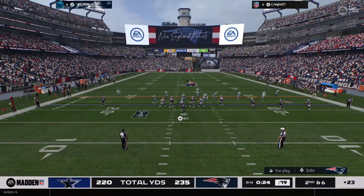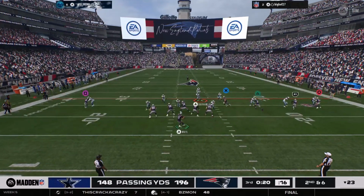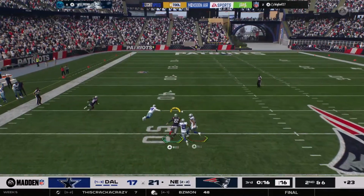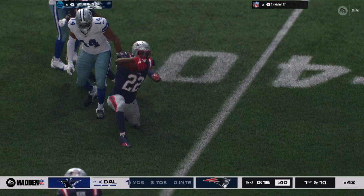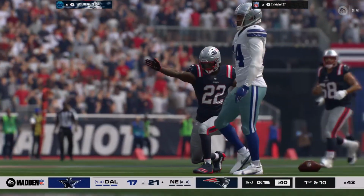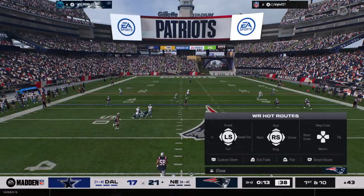Here's a 2nd and 6. Working out of the gun, it's May. Got a man coming across the field. He's got it. And they will bring him down on the other side of midfield. It's a big hit for the Patriots. It's a gain of 34.